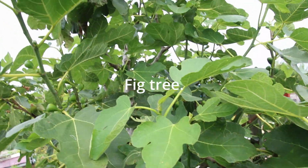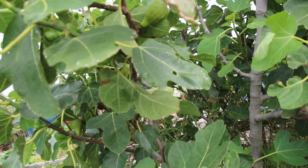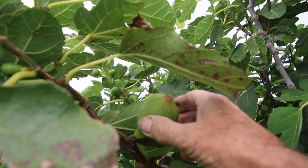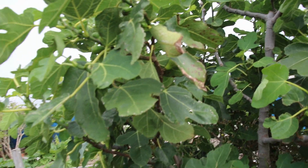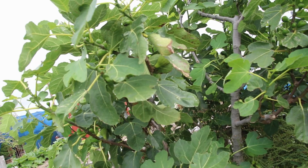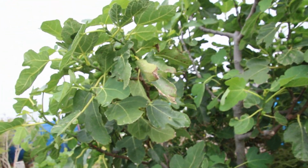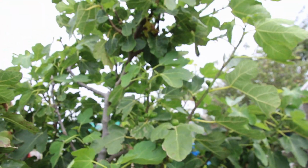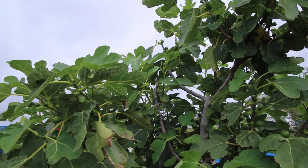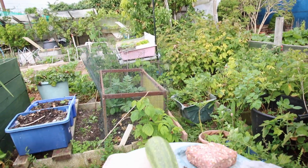And then the figs. I've got two figs I picked this morning. We'll have a look at them in a minute. There's another one there, just beginning to ripen. But the ripe figs, I've only had probably four, maybe five, maybe half a dozen, and that's it. But it looks to me like these figs may even fatten up if we have a mild autumn. Right, so onwards we go again.